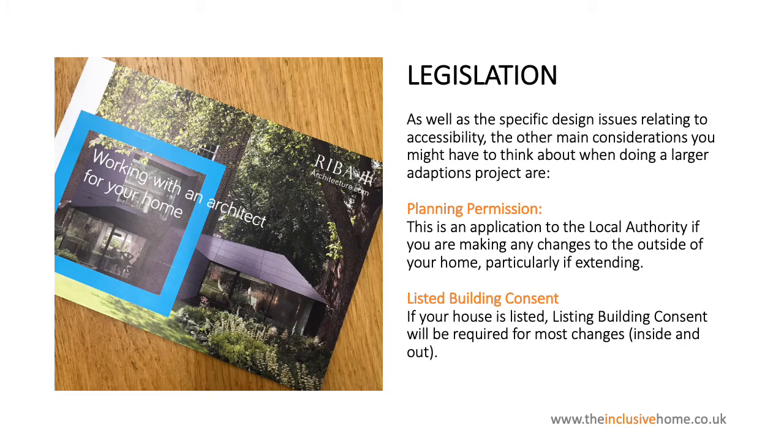As well as the specific design issues relating to accessibility, the other main considerations you might have to think about when doing a larger adaptations project are planning permission. This is an application to the local authority if you are making any changes to the outside of your home, particularly if extending. Listed building consent. If your house is listed, building consent will be required for most changes, inside and out.